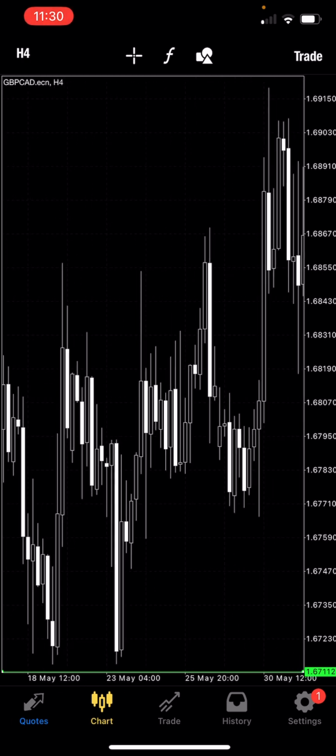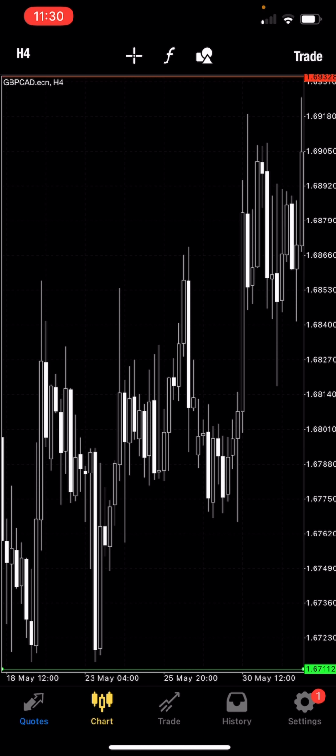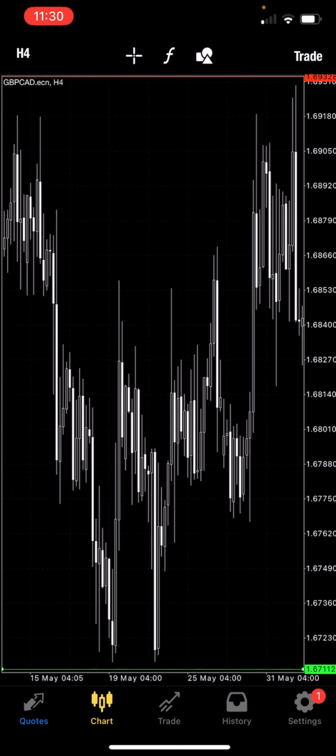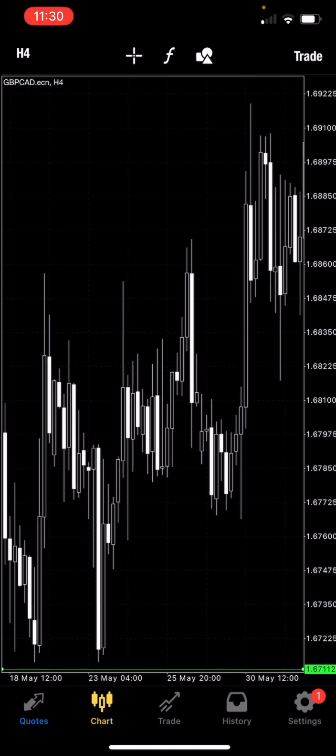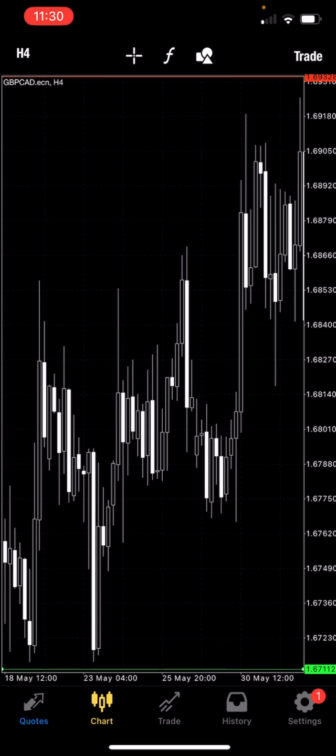But I held on, and the market then started consolidating upward. Well, it started consolidating and then moving up, and it was around this time that you gave a signal actually for GBP CAD to be bullish. And I kind of freaked out.